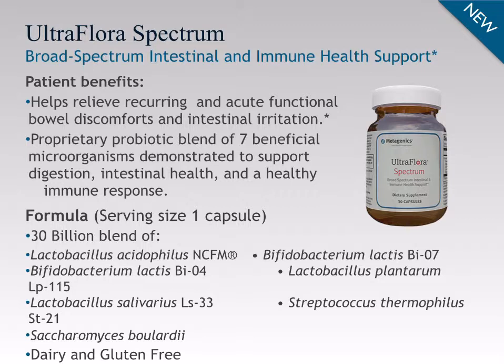This strain is indicated when someone needs a more comprehensive approach that is going to address intestinal irritation, pathogens, immune health, and digestive support. Someone who is very, very depleted, it could be an excellent choice to start with, just to get multiple areas addressed simultaneously. It is a dairy and gluten-free formula, and you will be utilizing 1 capsule a day, so it comes in a bottle of 30s. This is a month's supply.